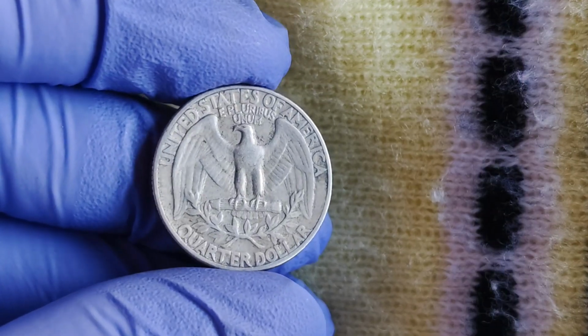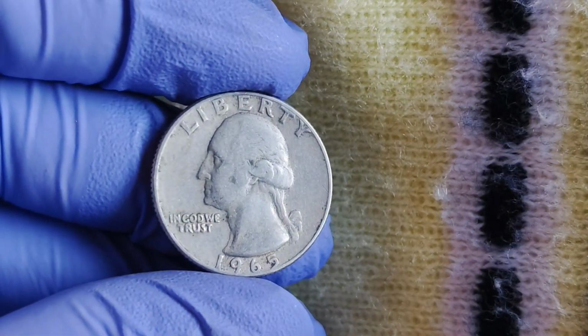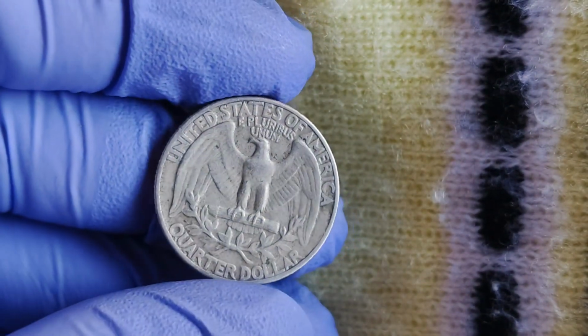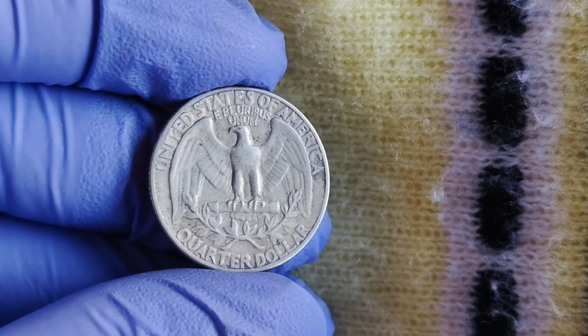Every minute that passes, someone somewhere in America is touching a quarter, flipping it, spending it, dropping it into a jar without a second thought. And somewhere among all those coins, the next $1 million 1965 quarter could be hiding, waiting for the right hands to pick it up. But here's the part most people never hear. The true power of this coin isn't just its mistake. It's when the mistake was made.